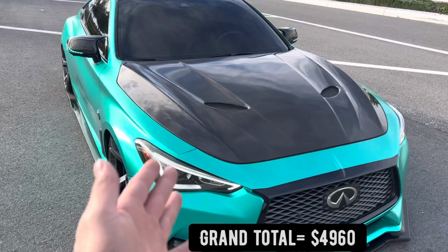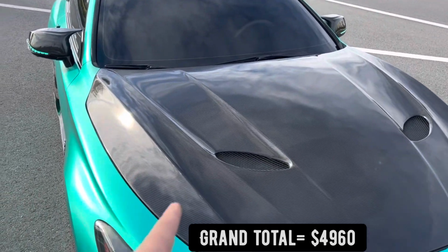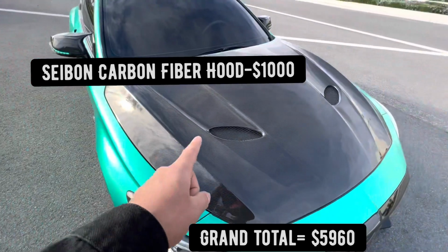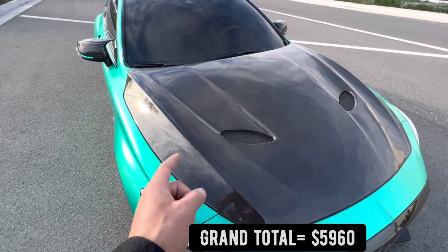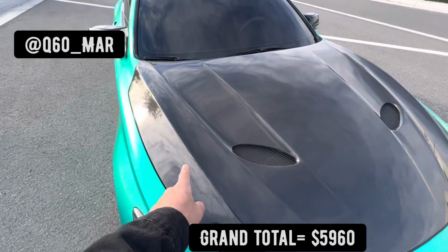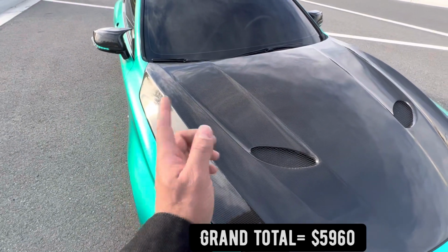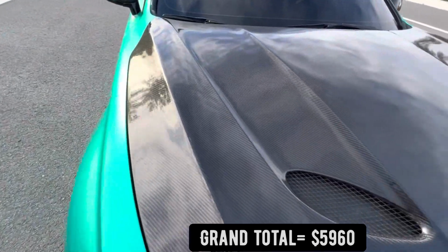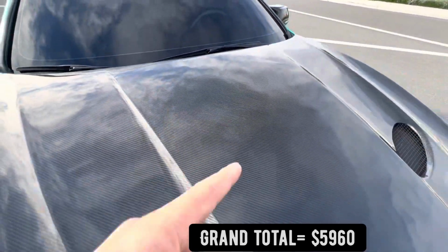We do got my real carbon fiber hood. This is a Simon carbon fiber hood. I actually only paid $1,000 for this hood. I got it from Mar. If you guys don't know Mar, you guys can go follow him. I'll leave his at right down below. But he actually had this on his car. I gave him $1,000 for it, and then he went and bought a brand new one, the newer style, for $1,500. But I paid $1,000 for my carbon hood, so we'll add that to the list as well.